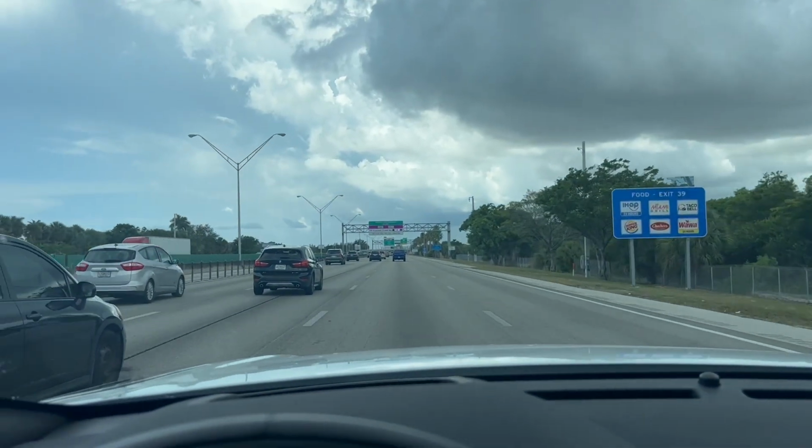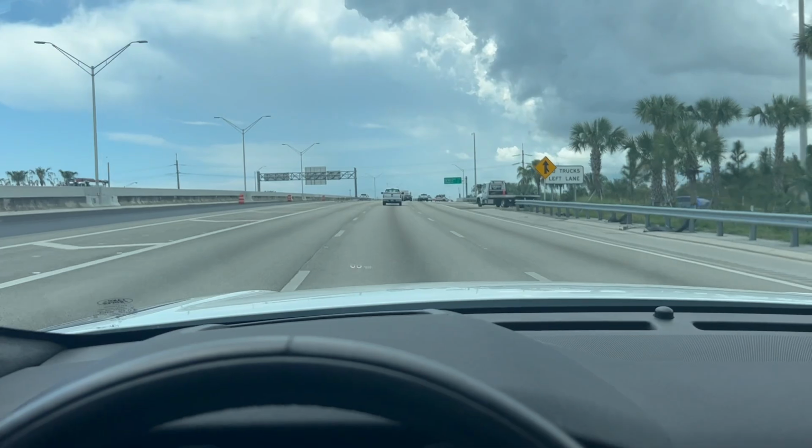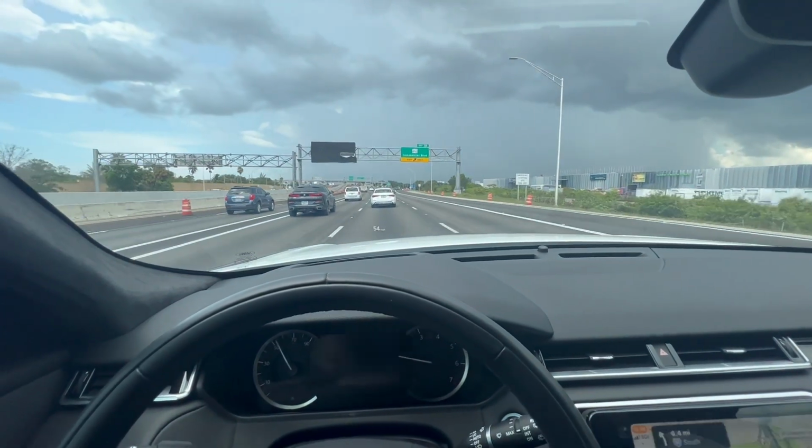One of the things that's spectacular about the Velar is, for an entry-level Range Rover, how quiet it is on the inside. Right now, I'm cruising at 67 miles per hour. I have the AC fan on low, and if you listen, it's very quiet. So the Velar came out in 2017, and the intent of it was to be basically a hybrid in between the Evoque and the Range Rover Sport in terms of size.